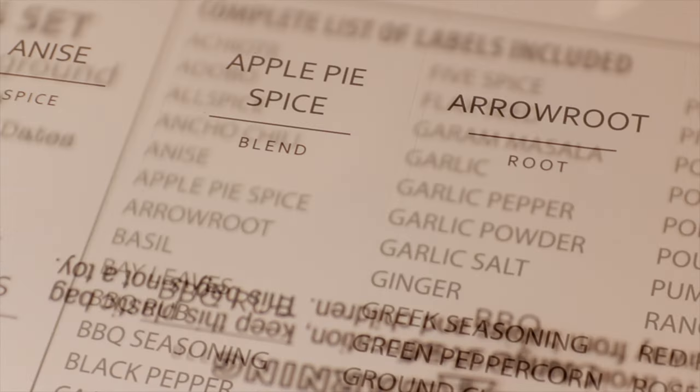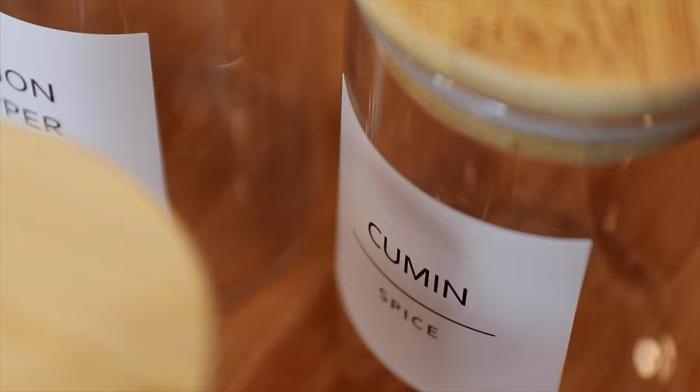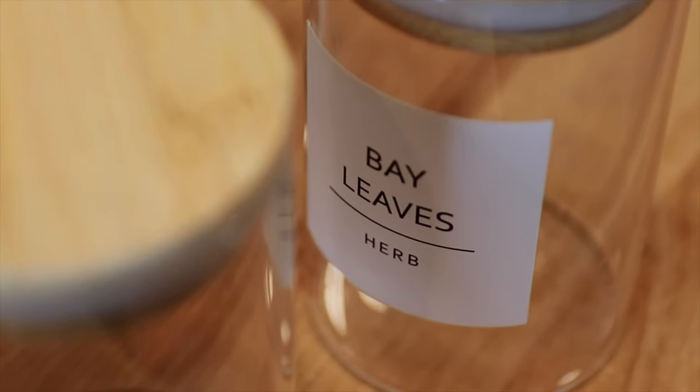Today I'm in my kitchen and going to be organizing all of my dried herbs and spices, and I'll be adding oils and extracts to new bottles as well.